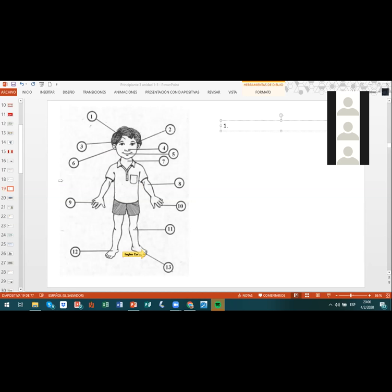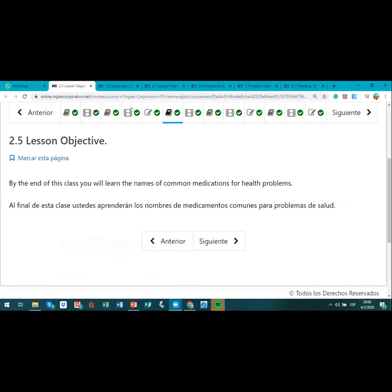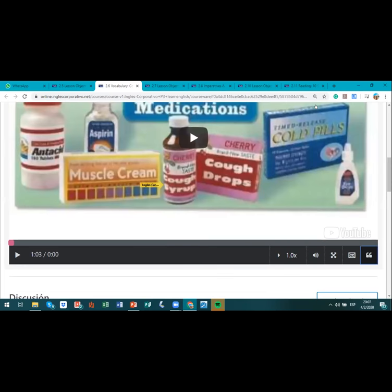Okay, very good. That was just to refresh our minds a little bit about the parts of the body. Today we're going to study this vocabulary about common medications. We have a video to learn about this vocabulary, okay? It says the objective: by the end of this class, you will learn the names of common medications for health problems. Let's take a look at this video.